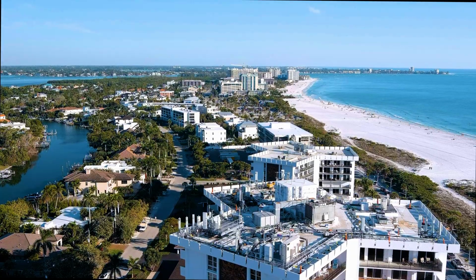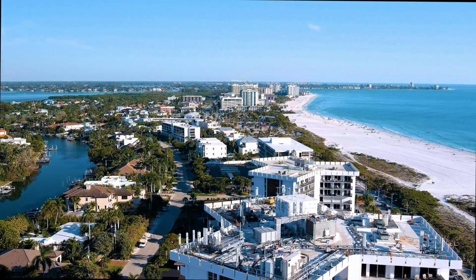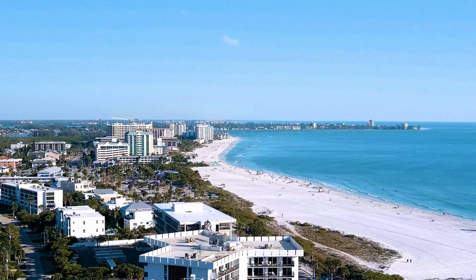There are a lot of condos on Lido. There's a lot of new construction condos going on as well, and the views are breathtaking. There's a handful of villas and townhomes on Lido, but mostly single family homes and condos. Really something for everyone. If you're looking for a spectacular view, whether it's from the house that you own or just walking around, Lido can't be beat.